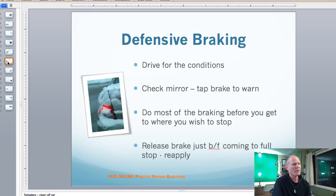Do most of your braking when you're driving on ice or in slippery conditions. Do most of your braking before you get to where you want to stop, and then creep up to where you actually want to stop. The other thing, for new drivers: before you come to a complete stop, release the brakes, allow the body of the vehicle to rest back over the chassis, and then reapply the brakes and come to a complete stop. That way you're not going to jolt your passengers.